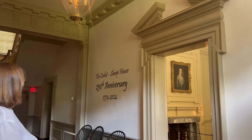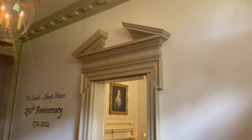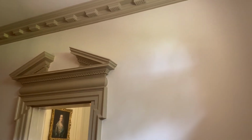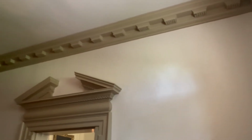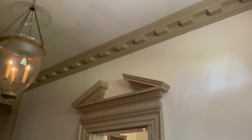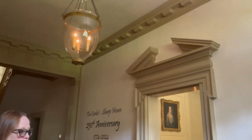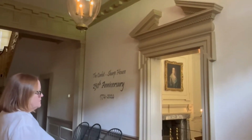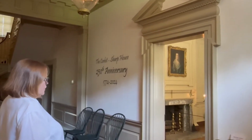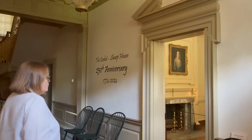This year is the 250th anniversary of the Corbit House, and we do have a special exhibit going on right now in our period rooms that has labels on everything that belonged to members of the Corbit family. I'll be pointing out primarily the things that were in William Corbit's original collection, but there are many, many things in the house right now that are out specifically for this exhibit. We can start in the parlor.